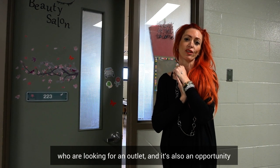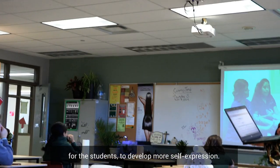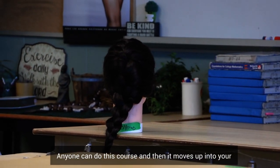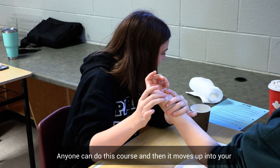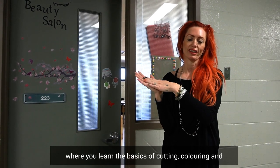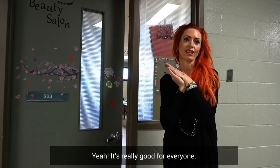Especially for those students who are looking for an outlet, and it's also an opportunity for the students to develop more self-expression. Anyone can do this course, and then it moves up into your advanced classes, which are more grade 11, 12, where you learn the basics of cutting and coloring, and yeah, it's really good for everyone.